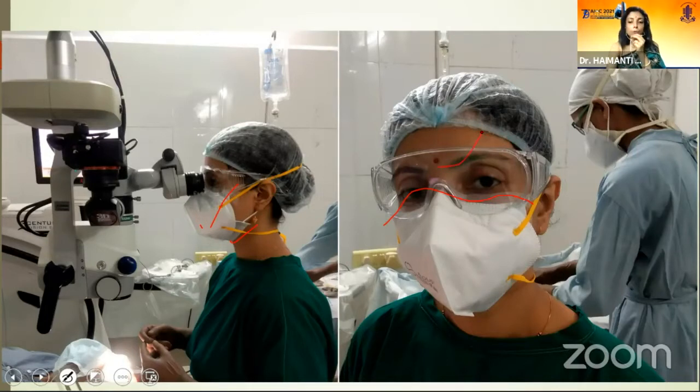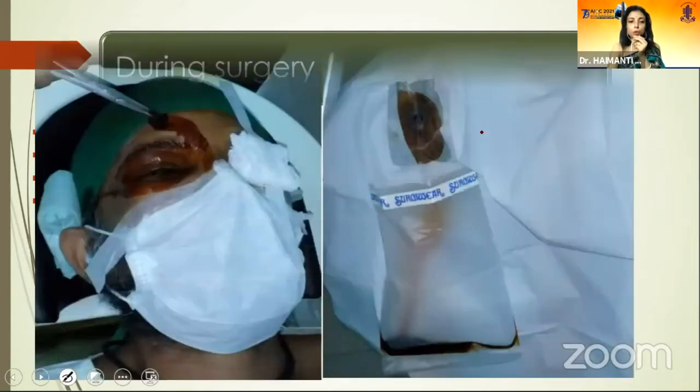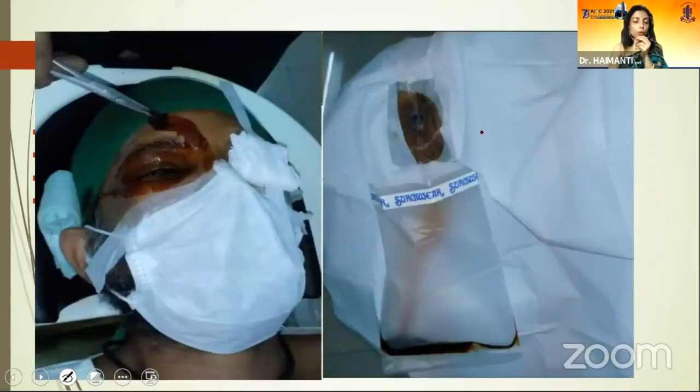These are the protective goggles that we use. During the surgery, we have to ensure proper draping and spread viscoelastic over the cornea so that there is no risk of much aerosolization. At the end of surgery, discard disposables, and we avoid observers sitting at the observer scope. This is how we also prepare the patient. Each patient is given a brand new three-ply mask before they enter the OT. The upper end of the mask is again taped with Medipore tape, and it is cut flush to the skin so that there is no gap here.